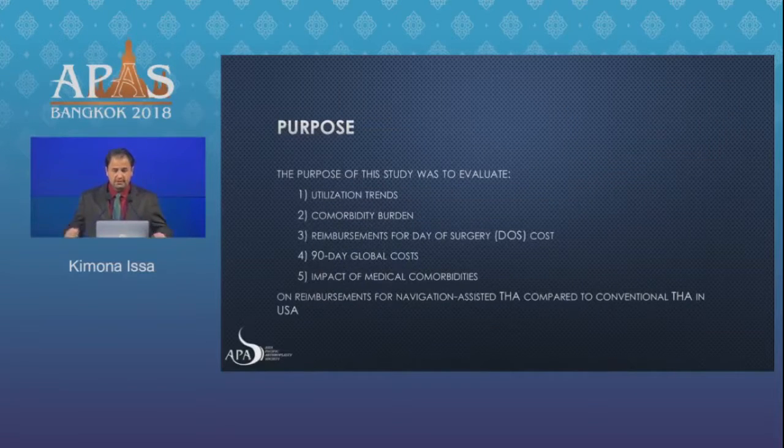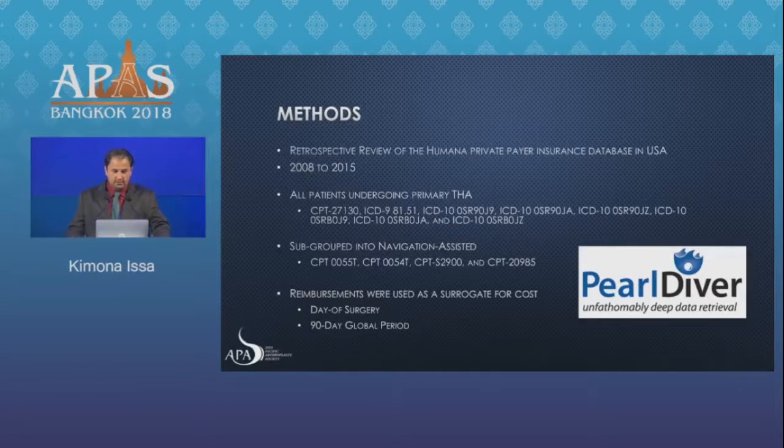Thus, the purpose of this study was to evaluate utilization trends, comorbidity burden, reimbursements, and 90-day global cost, as well as the impact of different medical comorbidities on navigated total arthroplasty compared to conventional procedures. This was a retrospective study using the Kinamo private insurance database in the United States from 2008 to 2015.